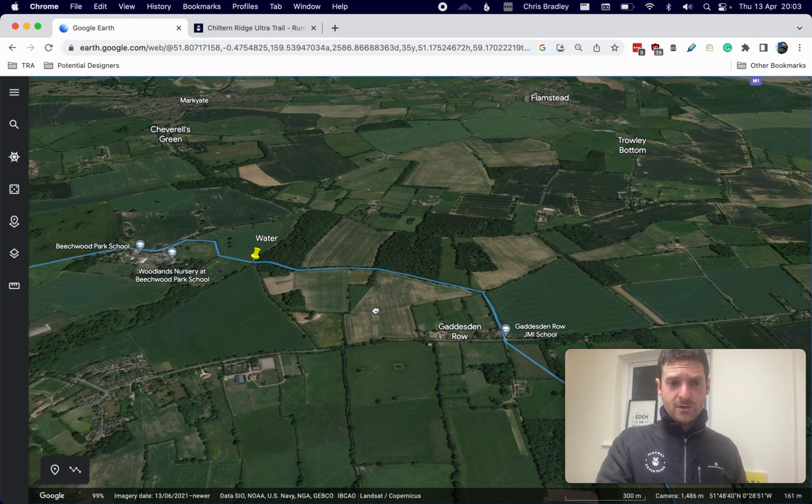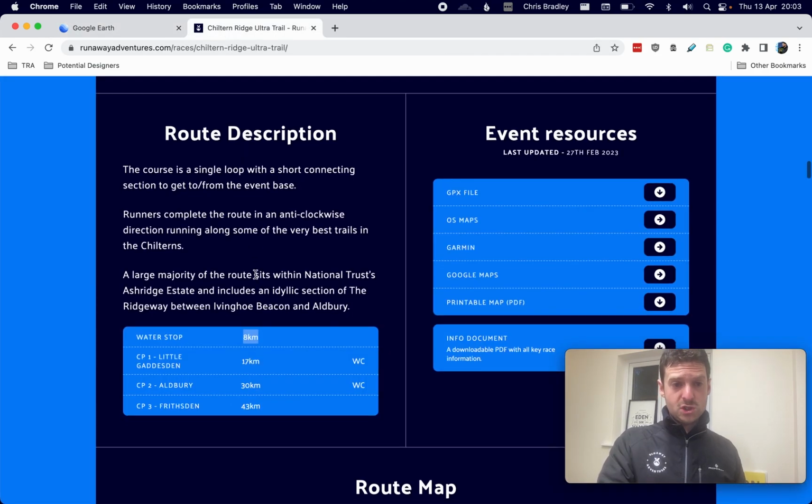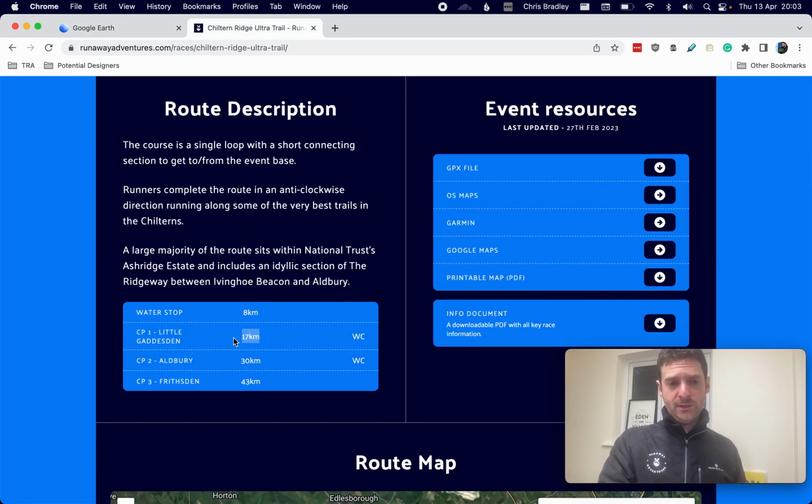As we follow those trails, you'll see that I've got a little marker here for water. In terms of the checkpoints, that first checkpoint is at 17k, which is a major checkpoint with toilets, with food, with electrolytes, all sorts of things.